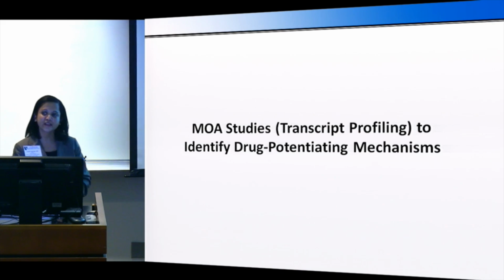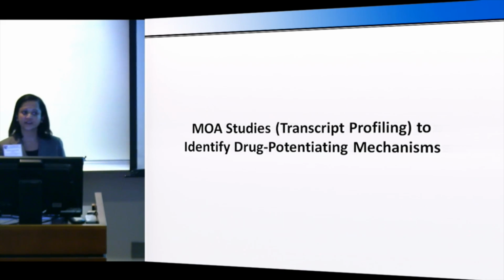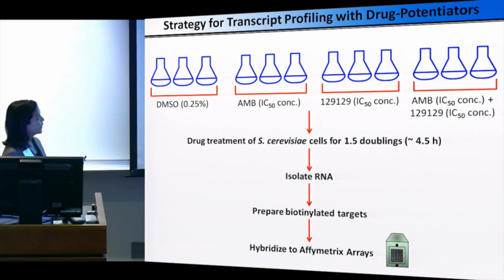So let me show you some mechanism of action studies that we've done on our drug potentiating compounds. And so far we've done transcript profiling studies, so that's the data I'm going to show you. So I just wanted to show you the strategy that we have used for our transcript profiling studies. And what we've done is we have done treatments where we treat cells with the solvent. In this case, I'm showing amphotericin B as an example. So the drug is at IC50 concentration. The test compound is at IC50. And the combination is also at IC50 of each compound, of the drug or the compound.